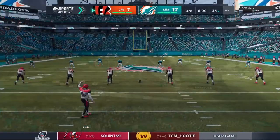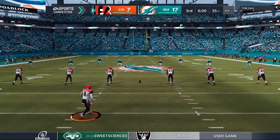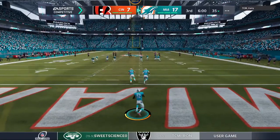As we go up to Orlando now and hand it over to Jonathan Coachman with our EA Sports halftime report. Take it away, Coach. Both teams try to avoid being one and done in these playoffs as we start the second half of this AFC wildcard game.